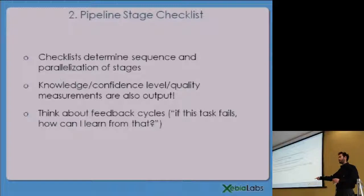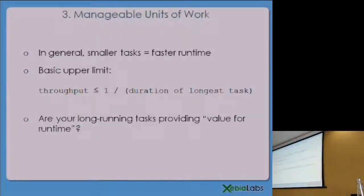So if we have a failure at the regression test phase, what can we learn from that, if that happens repeatedly, about the previous stages, and how can we use that information to improve our pipeline over time? It doesn't have to be something that's static for all time. We can change the phases, we can change the owners, we can change a lot of the things about the pipeline that we just talked about.